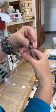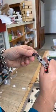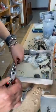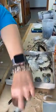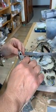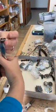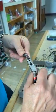Take this, curl it around. Now we got an ear wire that we can attach to something. When you do earrings, you gotta make a matching pair. Same bead, same spacer. Use the round nose pliers, bring it up, bring it around here. All right.